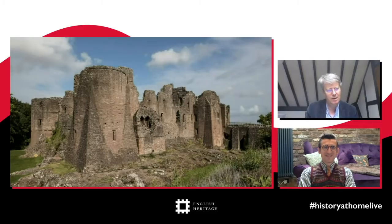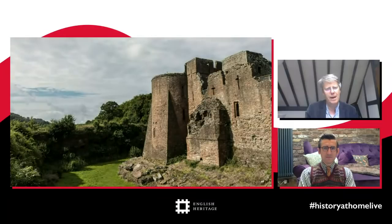And the reason why it doesn't look like that now is one very specific gunpowder weapon called a mortar. A mortar with a nickname. The nickname was Roaring Meg, and Roaring Meg was largely responsible for reducing Goodrich Castle from this very spectacular fortified mansion to the empty shell that it is now. Well, I suppose if you're going to go out, you may as well go out with a bang. To explain more, here's a video about Roaring Meg at Goodrich Castle.